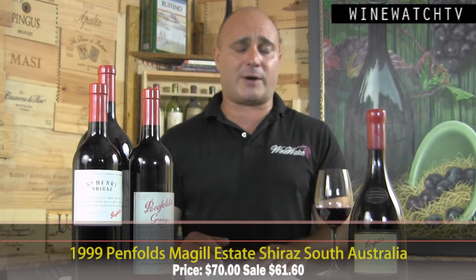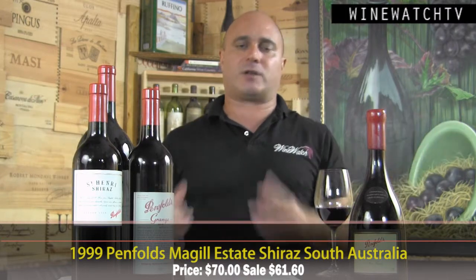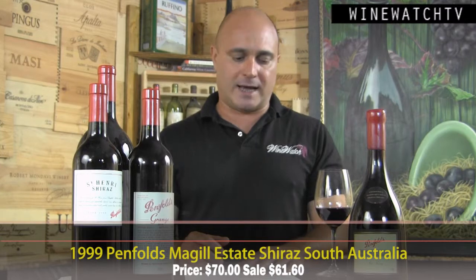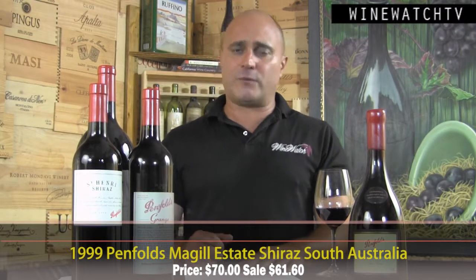And hey, we showed you some older wines like the 1999 Magill Estate. This is the original property. It went from 50 hectares to 2.5 hectares because of urban expansion. I guess the vineyard land was worth more as condos than it was as vineyards at one time. But this is one of my favorite wines they make, and one of the only single vineyard wines they make at Penfolds.